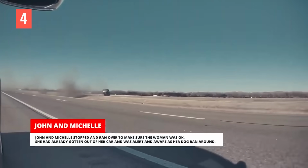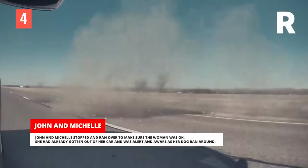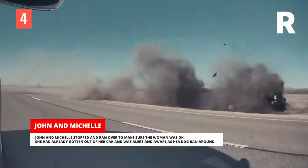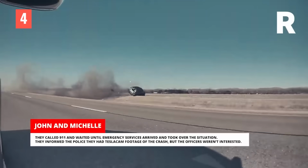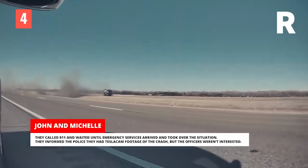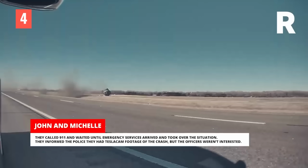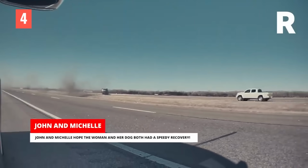John and Michelle stopped and ran over to make sure the woman was okay. She had already gotten out of her car and was alert and aware as her dog ran around. They called 911 and waited until emergency services arrived and took over the situation. They informed the police that they had Teslacam footage of the crash, but the officers weren't interested. John and Michelle hoped the woman and her dog both had a speedy recovery.